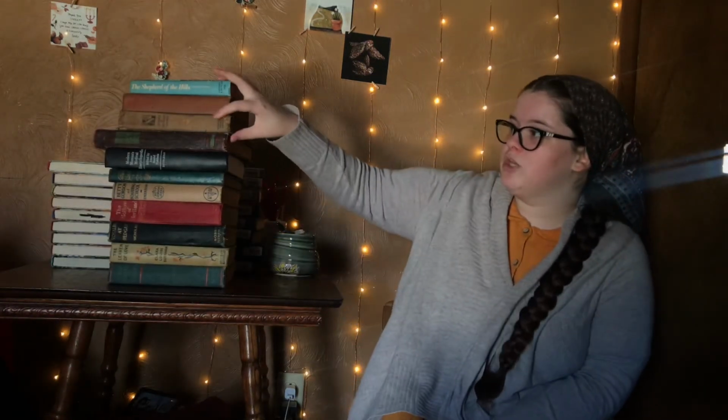These are books I bought pretty recently, in the last week or two, and these are books I bought from an antique store. First, I got Harold Bell Wright's The Shepherd of the Hills. I've read this a few times. I think the first time I read it, I was like 11 maybe. And it's another book you can just reread so many times.